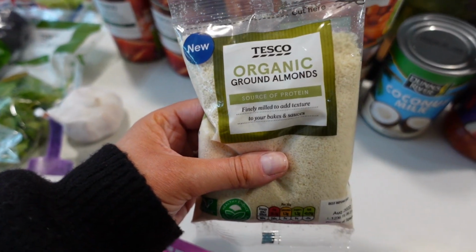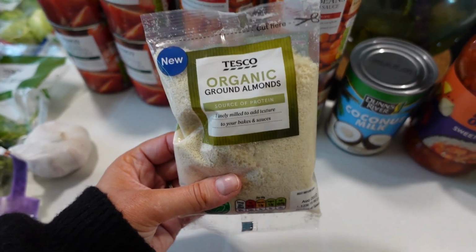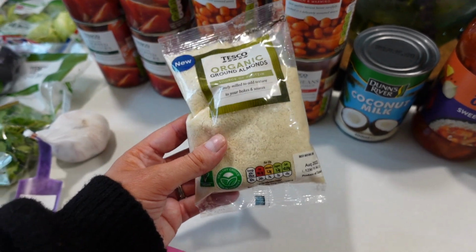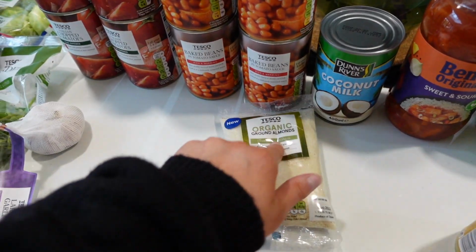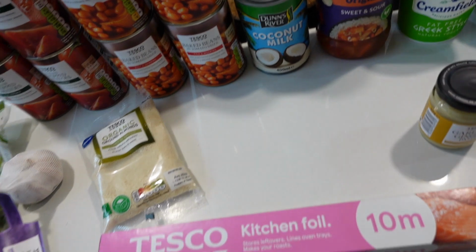Garlic, organic ground almonds. I bought the organic ones because I only wanted a small bag and these were actually cheaper. Otherwise I would have had to buy a bigger bag and I didn't want them to go to waste, so I just bought what I needed. The almonds and the coconut milk, you can probably guess I'm going to try and make a really quick and easy korma one night this week.